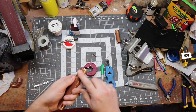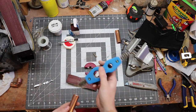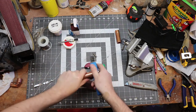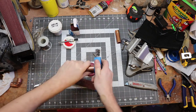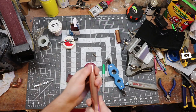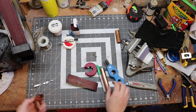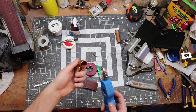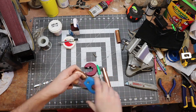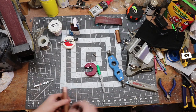All right, then lastly, you want to get a fresh, untarnished surface on this copper. So grab your multi-tool and just insert the copper pipe and twist it. And this will remove any surface corrosion, leave you with a nice bright copper finish that you can solder to. You'll want to do the same thing to your fitting. So make sure they're both clean, and now we're going to solder this.